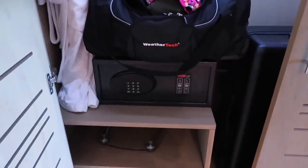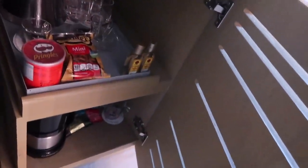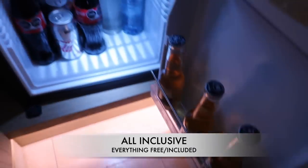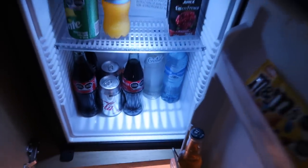In here, scale, lock, hangers, iron. Refrigerator is fully stocked. Got mini bar pretzels and Pringles and Corona. You got some M&M's in there even. This feels like deja vu, but it was on the first part of the vlog. And then right here, of course, if you don't want them interrupting you, they stick everything in here. Or when you're done with stuff, you stick it in here. And they come and pick it up. You can request all that on the iPad.